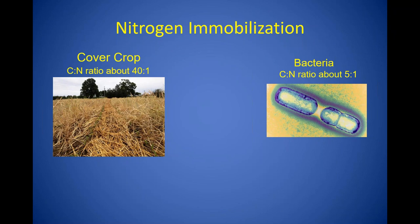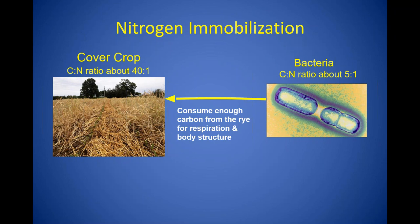Let's go back and talk about our C-to-N ratio. So I kind of ballparked the carbon to nitrogen ratio of that cover crop there in the picture on the left that corn's planted into at about 40 to 1, okay? So we've got our bacteria buddy that we had a while ago. He's 5 to 1. He's going to see all that carbon in that cover crop as a food source, okay? So he's going to come over and start eating on that carbon, right? And so for one bacteria to eat some food and make a second bacteria, he's going to have to consume enough carbon from that rye and enough nitrogen for basic respiration and body function to create a second bacteria.